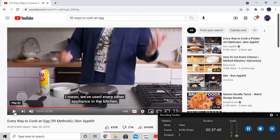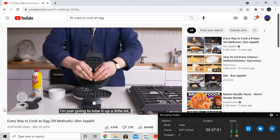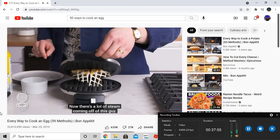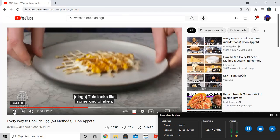Other appliance. Okay. I'm sorry, a waffle iron for eggs? Well, let's see. Kitchen, so we may as well. This guy's gonna die. Put on the lube. This looks like some kind of alien.